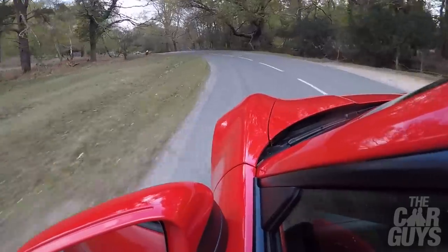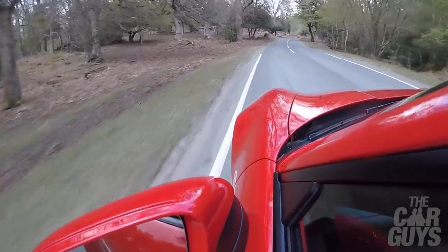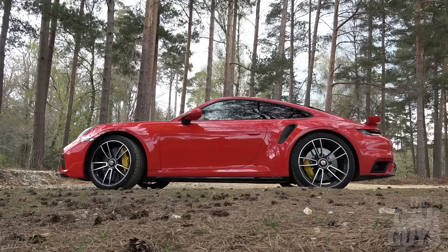After a while, the fact that it can basically blitz pretty much anything on the road does get a little bit tiresome. You don't really want to drag away from the lights every single day. Sometimes you just want to waft. The problem is, everyone really wants to race you. You get Tesla drivers, for example, desperately wanting to prove how fast their cars are. And yes, they are very fast, for a bit. Then this wins.